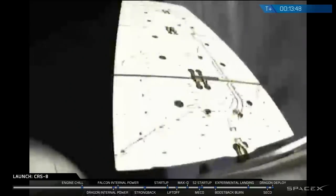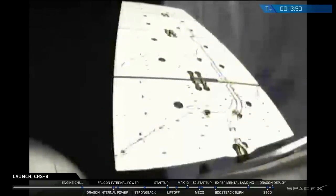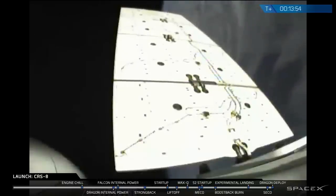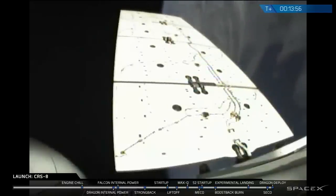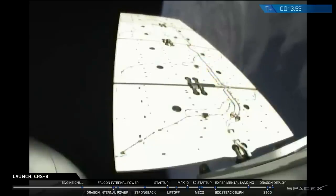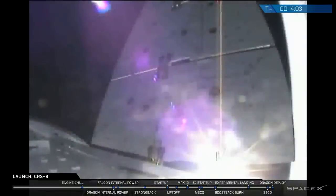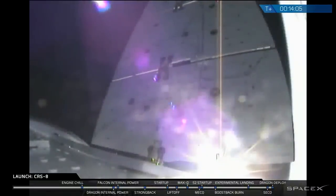And if everything goes according to plan, we will catch up to the space station Sunday morning, 4 a.m. Pacific time, and hopefully capturing with the Canada arm and berthing with the space station soon thereafter. But as of right now, we are on orbit and we have a first stage back on the drone ship.